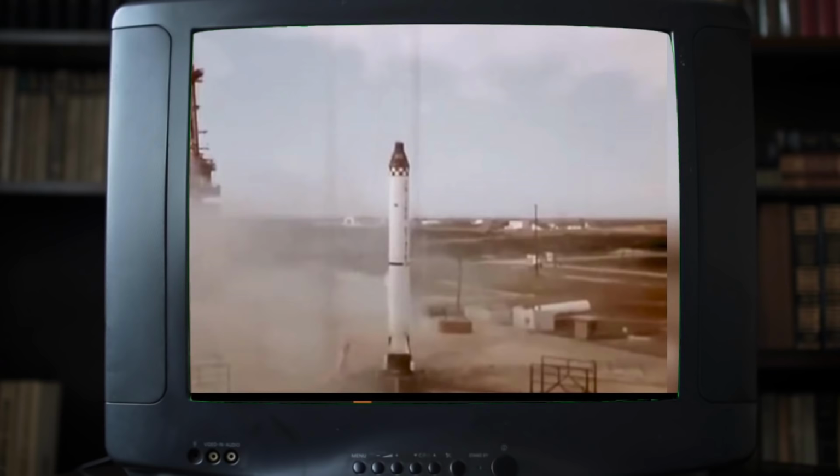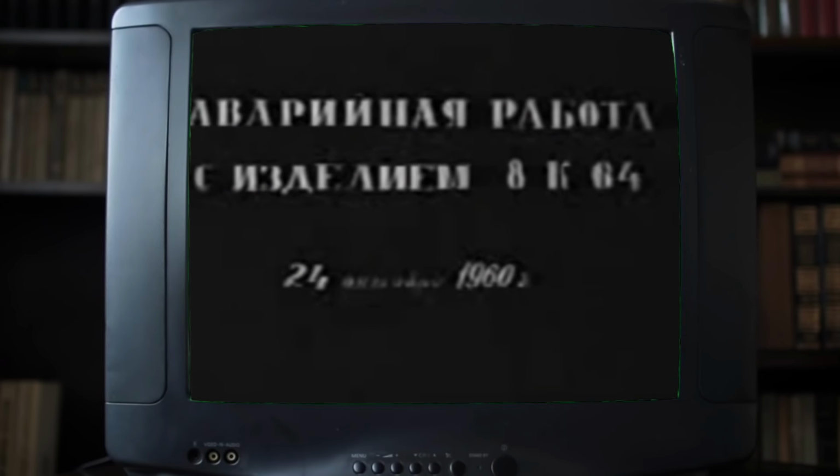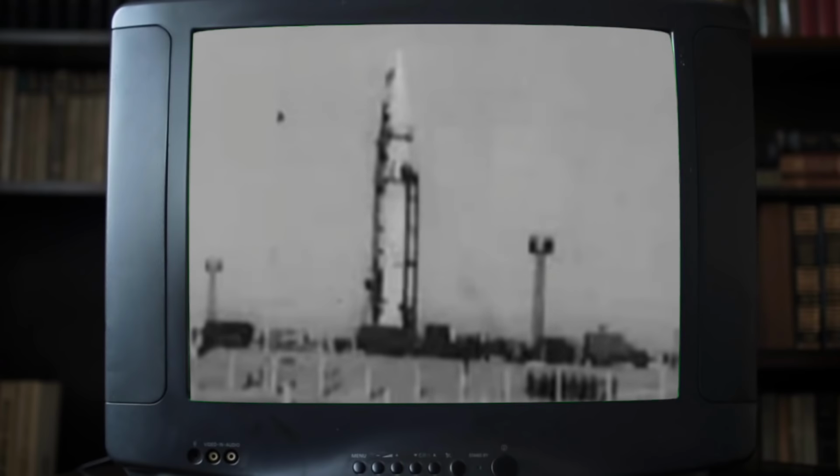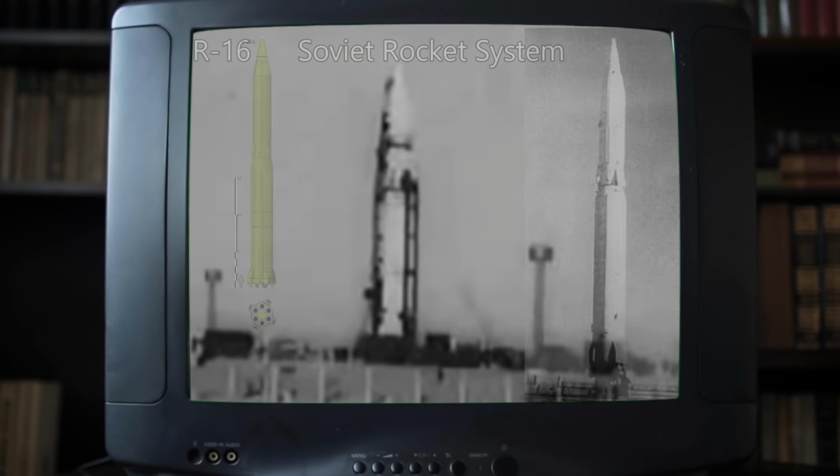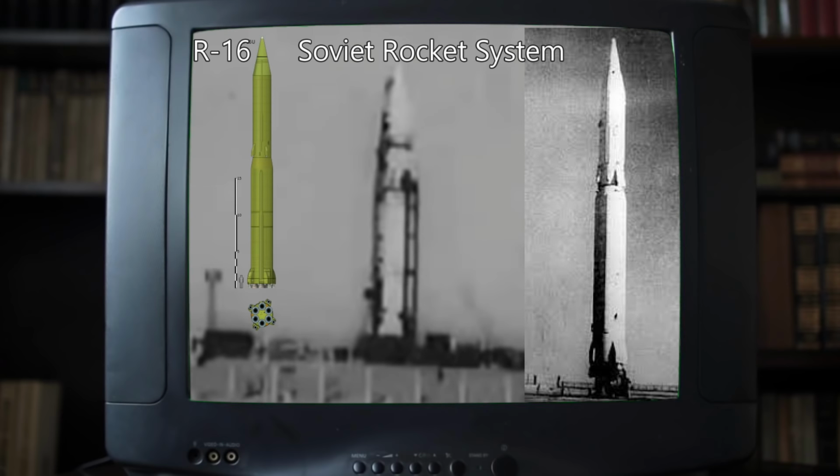Unknown to the Americans, the Soviets had proven just a month before, on 24 October 1960, at the Baikonur test range, that approaching a fully fueled rocket was a bad idea. On that date, a prototype R-16 rocket was being tested.